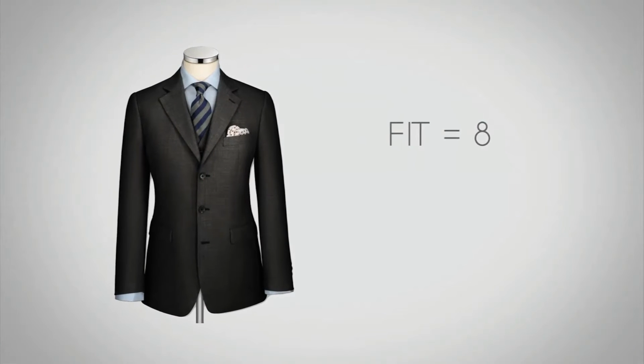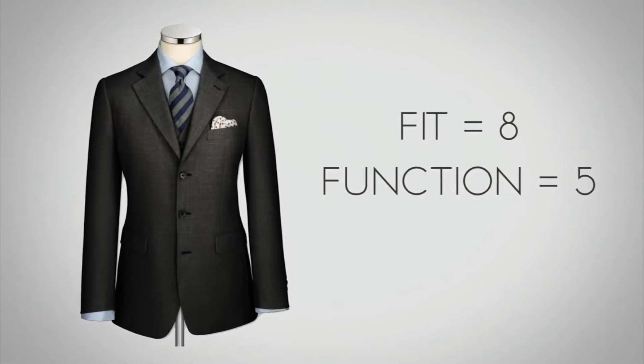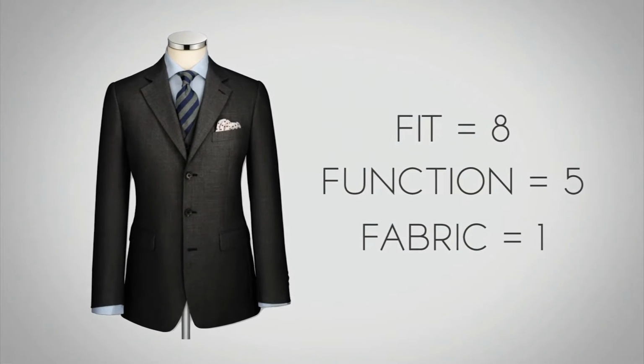How could you have something below 100? Well, let's just say that you've maybe nailed the fit. Let's go back to an 8 on the fit. And the function, you got it as a 5. But the fabric, the quality of the clothing you're wearing is really horrible. It's some of the worst out there. You get a 1. Well, guess what? 8 times 5 times 1, what do you get? 40, well below 100.